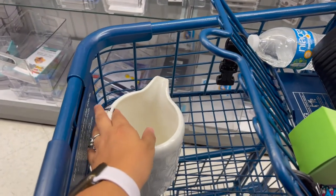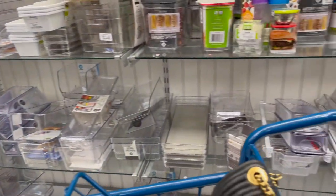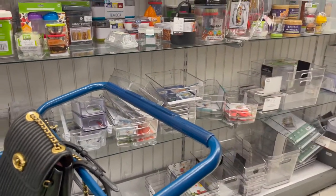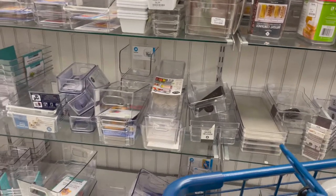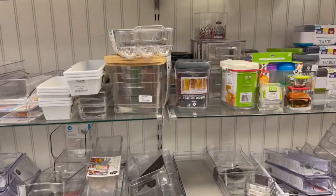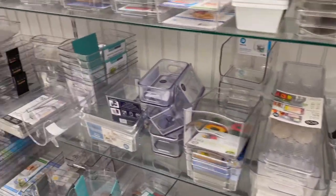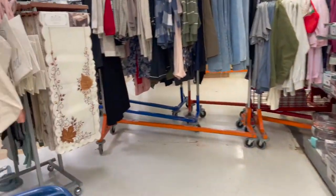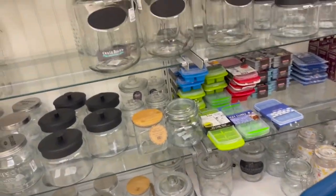Don't they have a sell section for the kitchen area? I have no idea, to be honest. Honestly, this Marshalls was a drag because there was nothing here. I feel like it was picked through already. I don't feel like spending money on kids. But I'm ready to go to HomeGoods and I want to eat. I'm getting hungry. I'm starving.